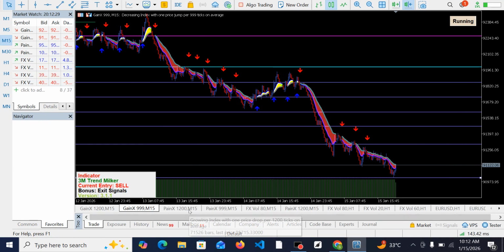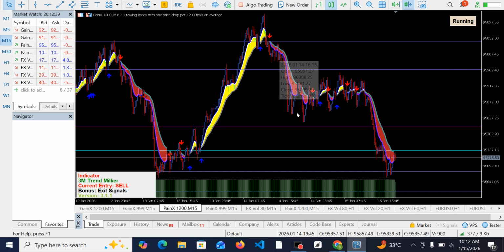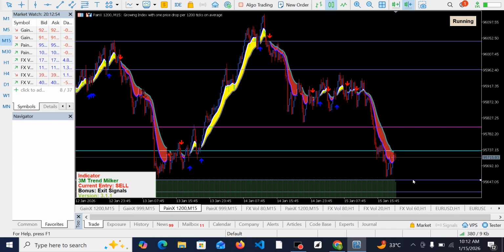Next asset is going to be Paynex 1200. This is Paynex 1200. This has been crashing right from here, from this resistance region. There has been more of a downtrend than an uptrend, and as you can see, it played around there for a while, but later on went back into a downtrend to sell more, and this is still selling at the moment because it is on a downtrend. If it's unable to break out from this current support region, then it will switch back into an uptrend. So you should wait for that to happen before you can say you want to buy. For now, it is still selling.